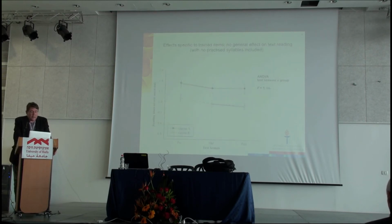When you look at the text reading task, you don't see any treatment effect, and that's what we predicted, since the text consisted of no practiced syllables. So there were no practiced syllables within these short texts. So the effect seems to be specific to trained items, the syllables and the pseudowords that include the trained syllable, and it's not a sort of general training effect. It seems to be really specific and due to syllable practice.